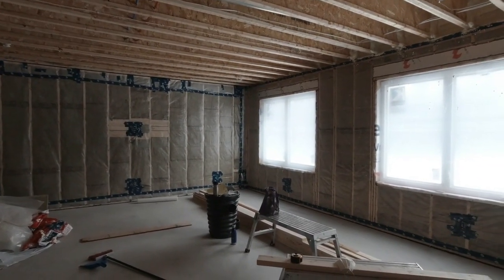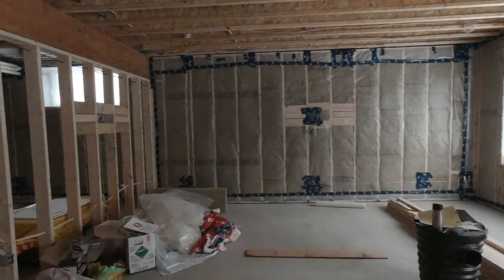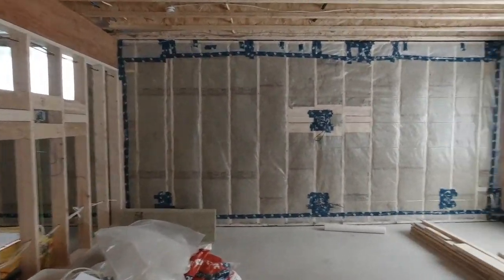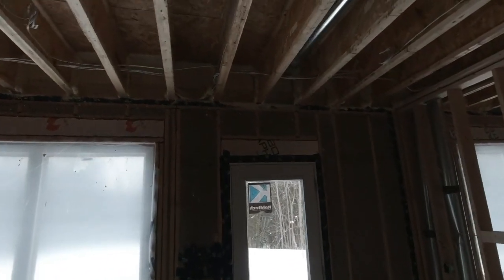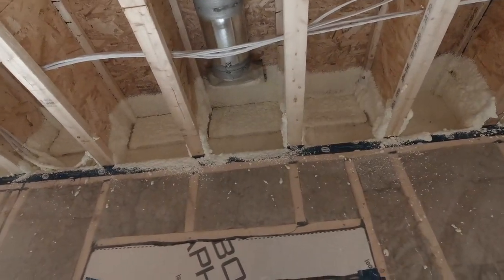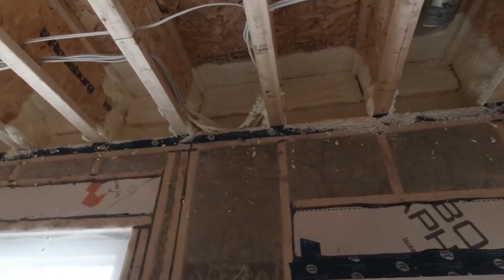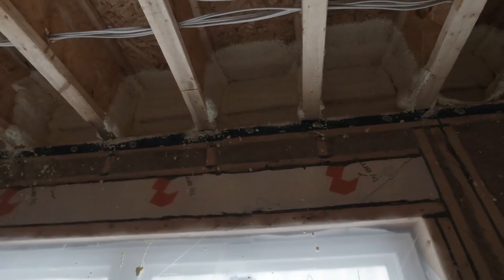It is Friday afternoon, February 12th. Just a little update as to what we've been working on this week. I'm in the basement, and if you look along the top here, you will see where we have sprayed that with an insulating foam. This is just to seal it.